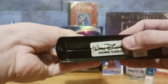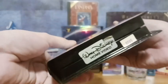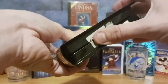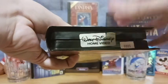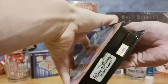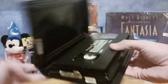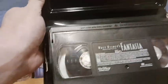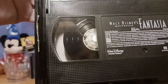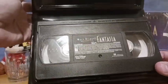Of course, let's go ahead. Oop. Yeah, look at that. Walt Disney Home Video sticker still attached, barely, but I try to preserve anything that Disney put on their VHSs or collectibles. So it's just cool seeing the sticker still, for the most part, attached. And there is the tape. No molding, no white marks inside of the film. It can still be viewed and enjoyed by many.